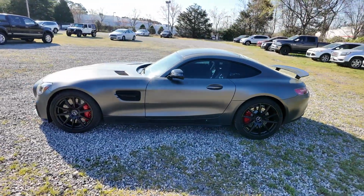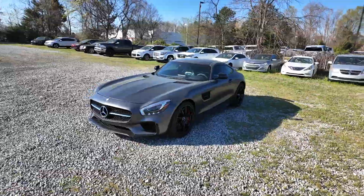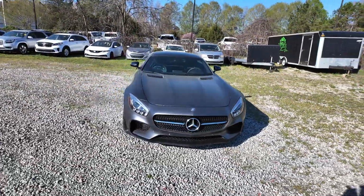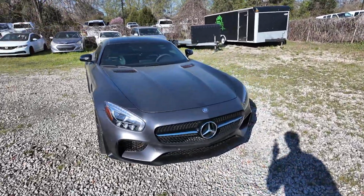Now with the rest of the Edition 1 package, that includes the carbon fiber roof, you get AMG aerodynamics and a dynamic plus package, and then the unique staggered setup for the wheels. So they're 19s up front and 20s in the rear. You also get a Napa leather and the red accents, which I will show here soon.